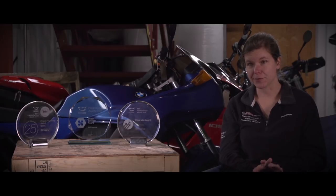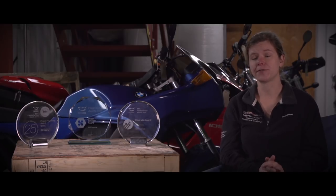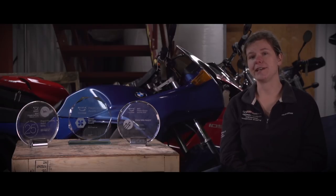And I've got nothing but respect for people who don't get back on a bike after a big off. There's nothing wrong with that. But for me personally, it was never an option. As soon as my leg was better and the bike was repaired, I was back on it.